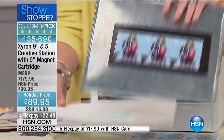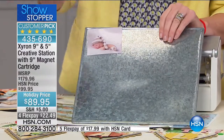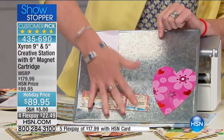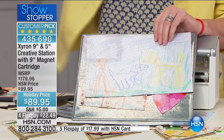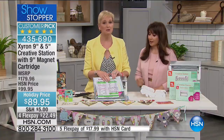That's everything. Cool. I already own this type of machine. I have the 5-inch and the 9-inch. This one combines it. Embellishments. Making magnets, love that. Never gets tiring. Cartoons. Kids' craft projects. Oh, hallelujah. Anything that you can run through a Xyron, you can run through a magnet.